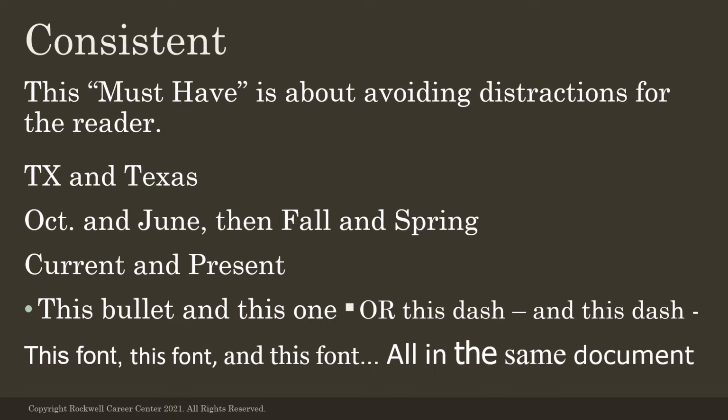And then mixing up fonts, all in the same document. This happens most frequently when someone copies and pastes something like a LinkedIn URL. You've got Times New Roman for the first couple lines, and then all of a sudden it's like Arial or something like that, or Calibri. Make sure all your fonts are exactly the same font and same size, with the exception of your name at the top, which should be a little bit bigger.